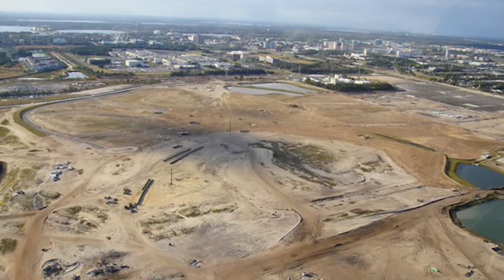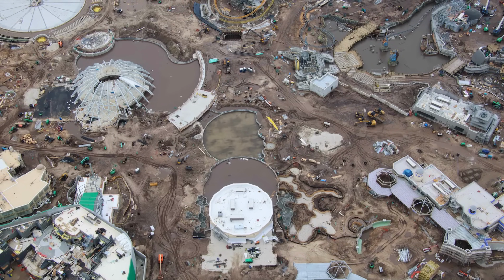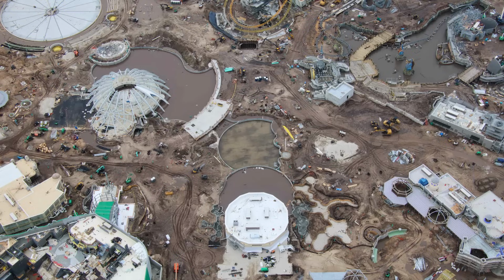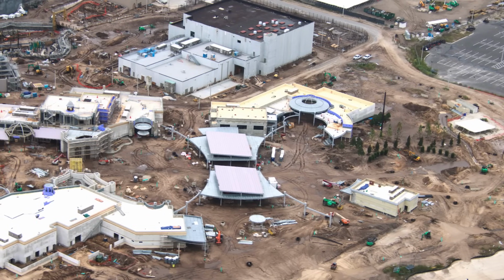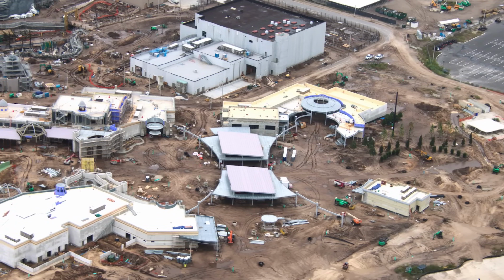So we are going to start out by going to the entrance/Celestial Park. Here is an overhead view of the entrance/Celestial Park space, but you can see there's a lot of water standing. It did rain over the weekend when this was all taken. Started here at the entrance. That's where we saw kind of an aerial view of Celestial Park. Here is the aerial view of the entrance space.